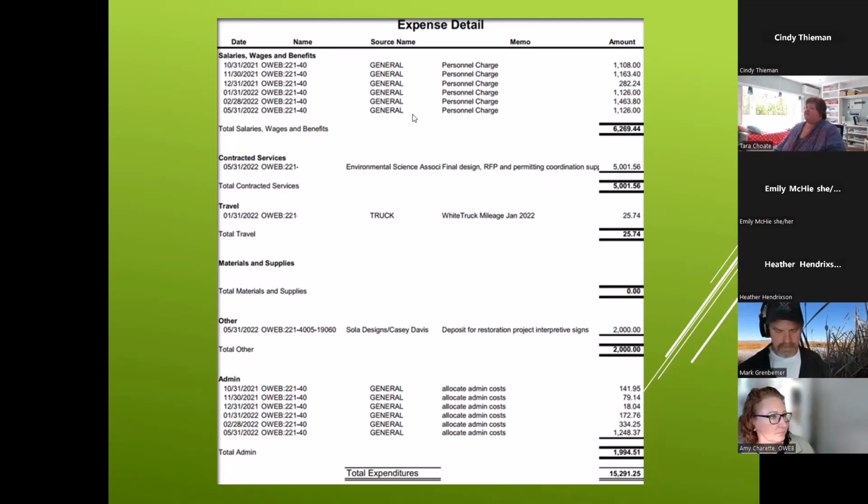But for the purposes of argument on this grant, I would accept this, because I know that if we had an accounting question, and if the Secretary of State came in and audited us, we could go back to you guys and say, please tell me how you got to this number of $1,108. Who was it? How were they paid, and all that good stuff?